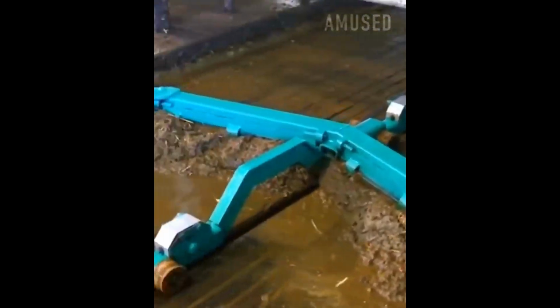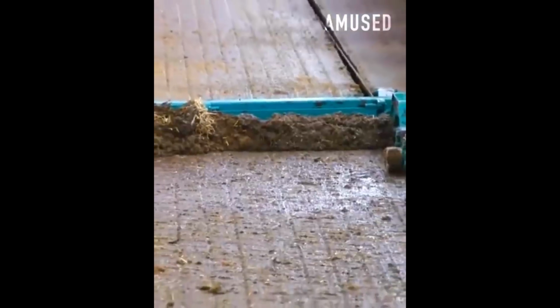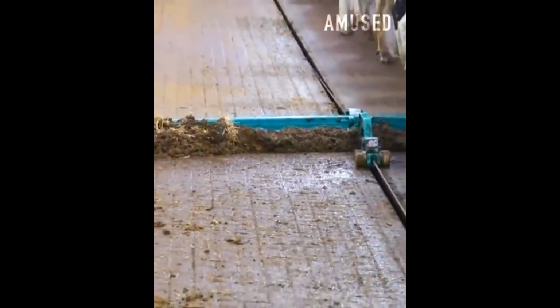By use of a floor track and pulley system, this level scraping device is slowly dragged across a barn floor to remove toxic cow dung.